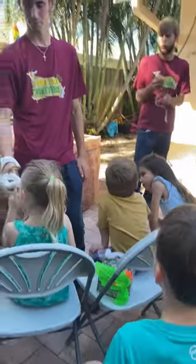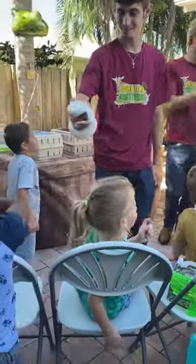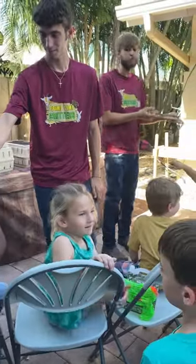He's pretty large and some are really small. This guy's not going to get any bigger than this. He's actually called a western hognose snake.